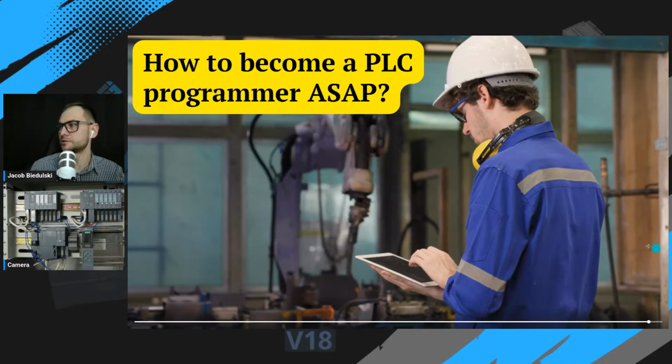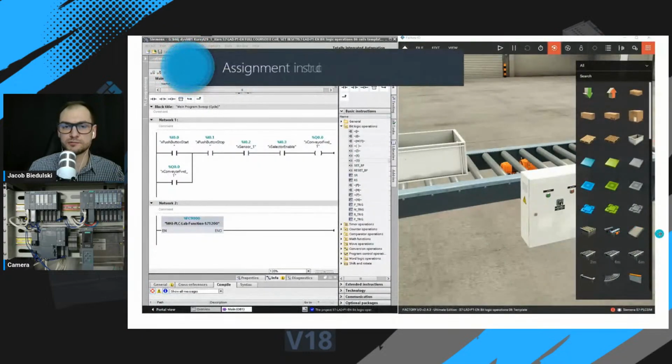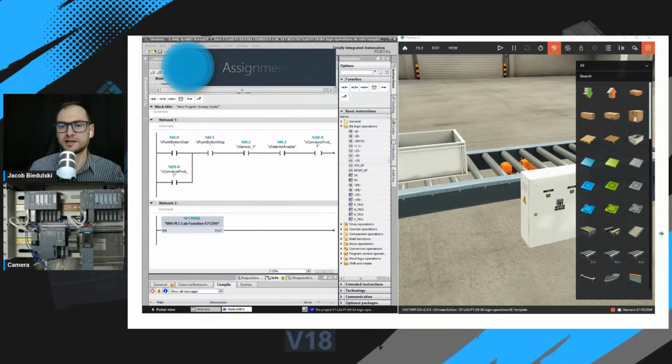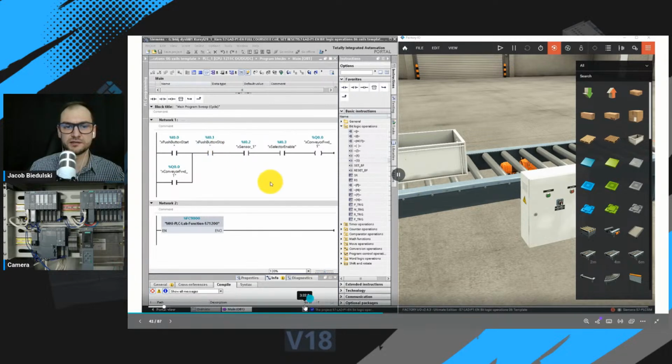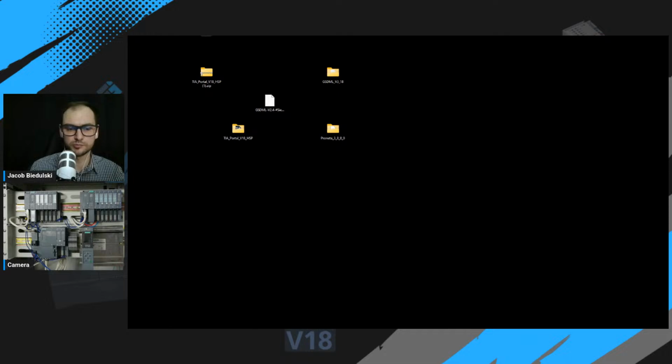How to become a PLC programmer as soon as possible? So the fastest way is to sign up for our course and get access to our project templates and to our well-prepared training path, okay? You start with the basic scenarios like the conveyors, the control cabinet with a few switches, where you will test your programs on a real working factory.